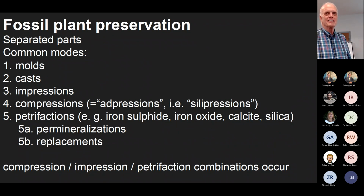I put adpressions up there because it's a bit of nonsense in the literature that has recently appeared. I'm suggesting that because they are predominantly found in siliciclastic rocks, silipressions would be a preferable term. And finally, petrifactions: iron sulfide, iron oxide, calcite, and silica are the most common media for their preservation. And then there are two kinds of petrifactions, permineralization and replacement. There's been an attack on the term petrifaction in recent years to try and equate it with permineralization, but don't worry about that. Unless you go to the Petrified Forest, petrifaction is a perfectly good term.